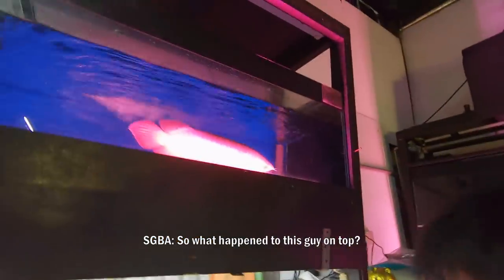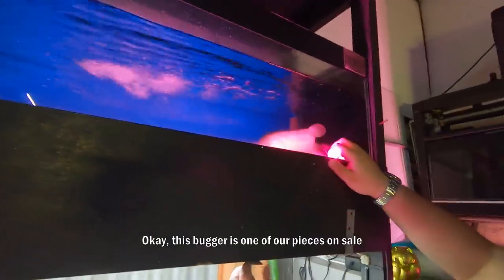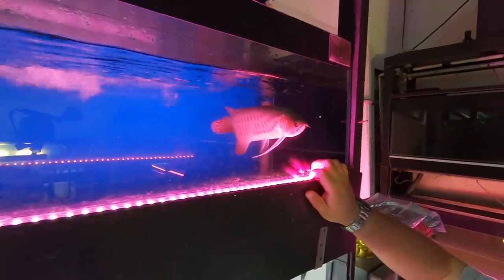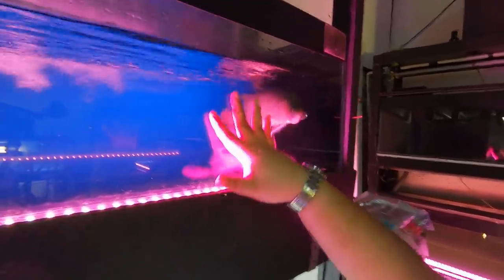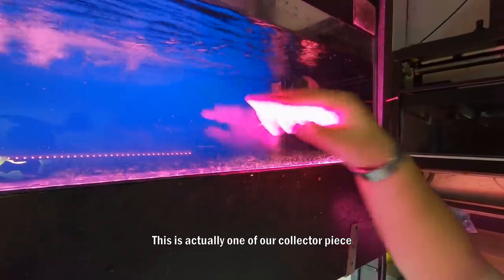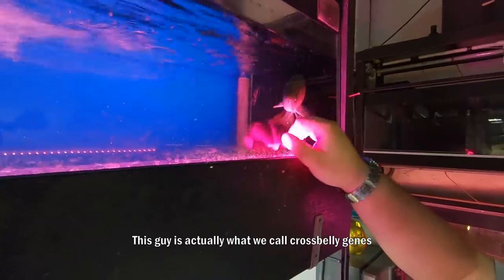So what happened to this guy on top? This one is one of our pieces on sale. It's not coming down. This is actually one of our collector pieces. This guy is what we call a cross belly.